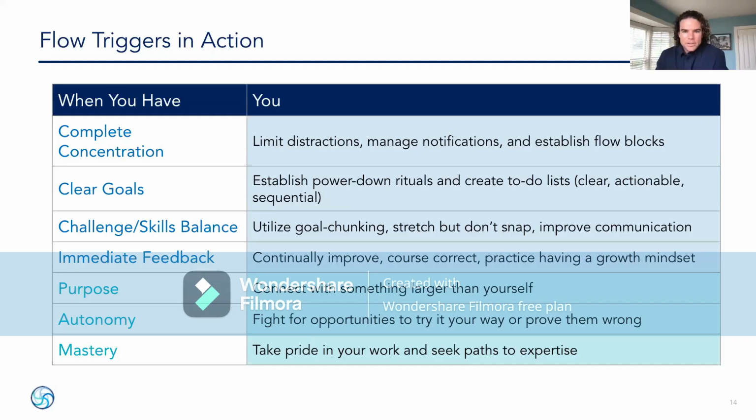So what does it actually look like to implement a flow trigger? If we take the flow trigger of complete concentration, it sounds simple enough, but how do we create it? For starters, minimize as many distractions as possible. Think about noises, alerts, notifications, visual stimuli, etc. This can't be done all the time, but scheduling specific work blocks or flow blocks for 1 to 3 hours is the perfect time to set yourself up for complete concentration.